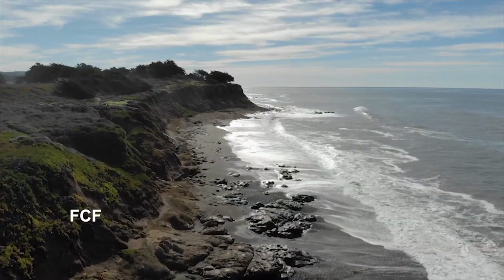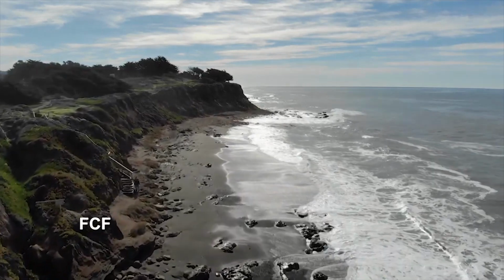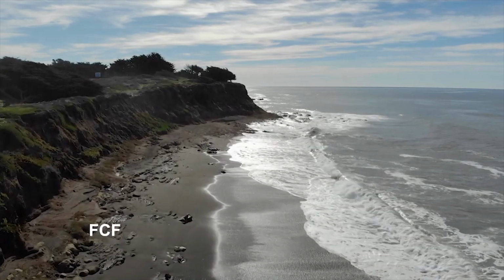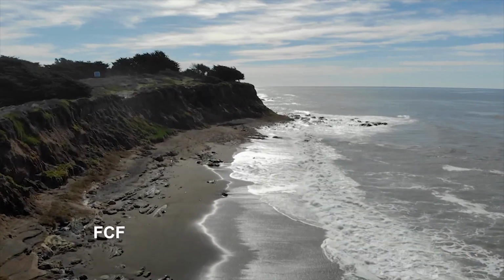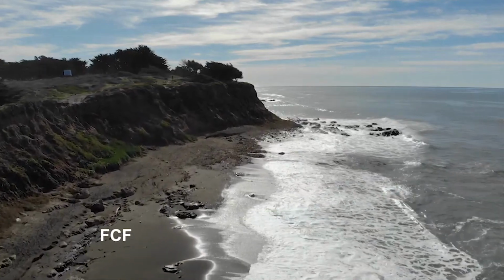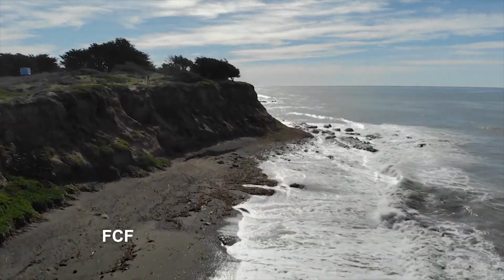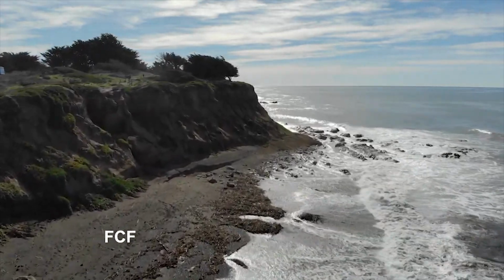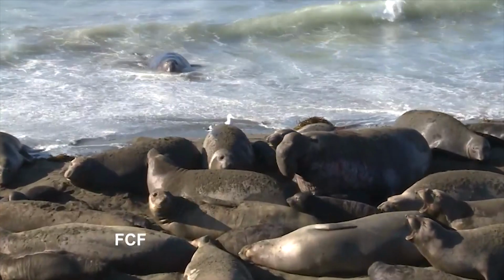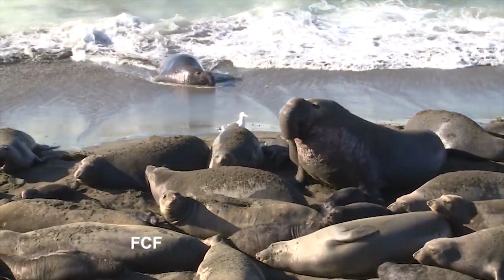Elephant seals can be found on beaches along the western Mexican and California coasts, and also out on some islands. We'll spend our time at a beach halfway between Los Angeles and San Francisco, along a rugged coastline. As you can see, these are large, blubbery animals.